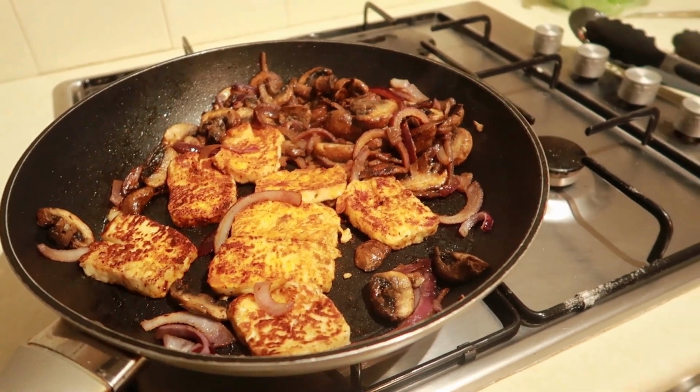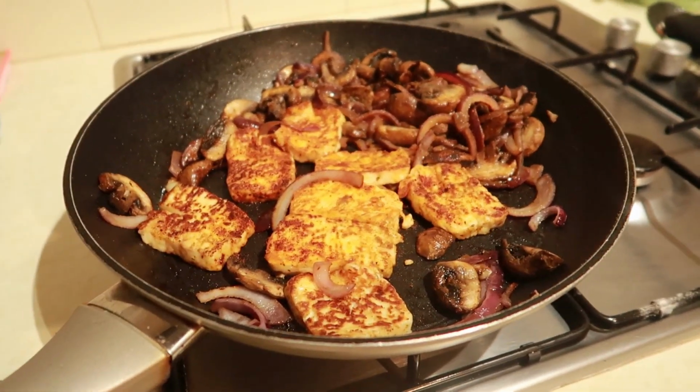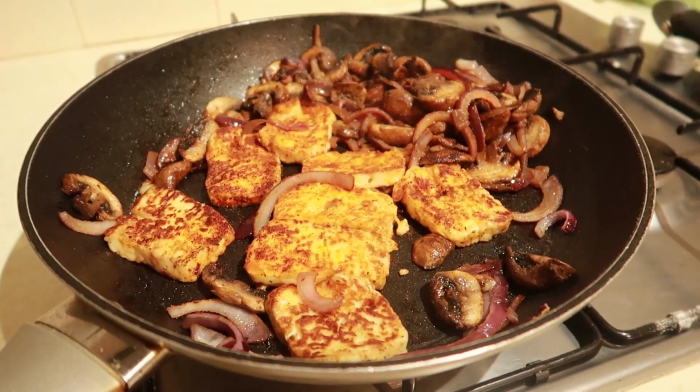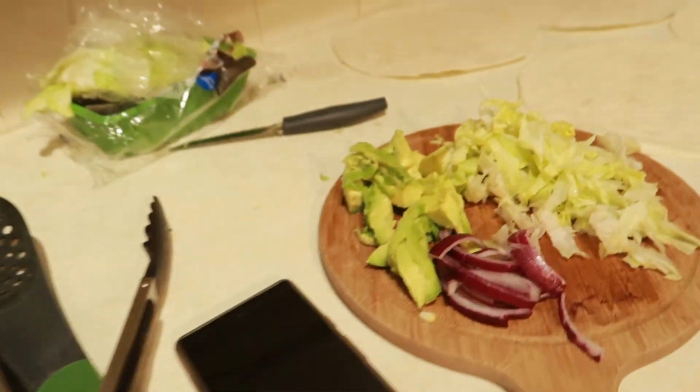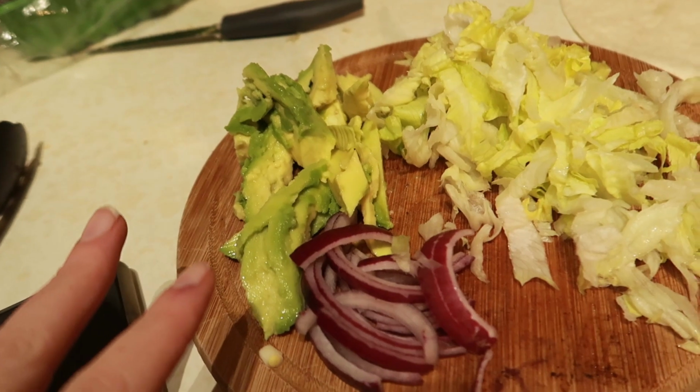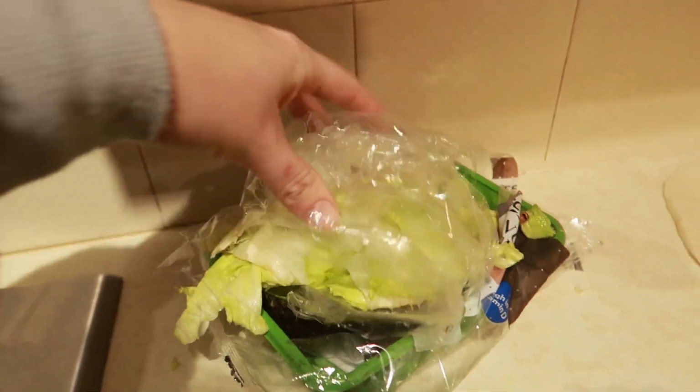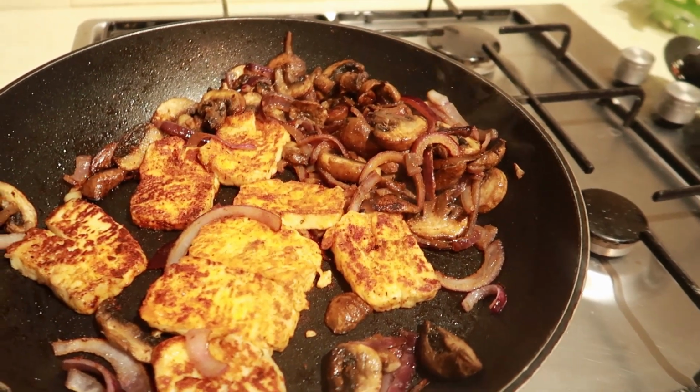Here we go. So tonight for dinner, I wanted to use up the stuff I had in the fridge really. I had mushrooms and red onion from Olio that I got for free. I also had avocado that I had for free off Olio. Some old lettuce, it's almost at the end of its life. There's like that much left of it, so that's gone in the bin now. And then I bought some halloumi last time we went food shopping.